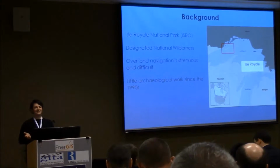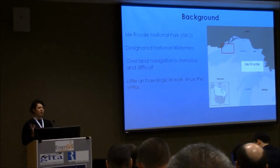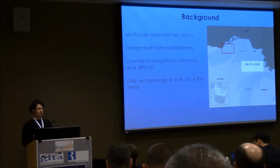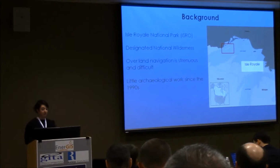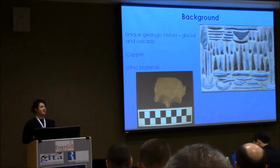But generally, it's really difficult to get around. A lot of travel has to be by boat. There's about 400 islands that make up the freshwater archipelago that Isle Royale encompasses. So it's pretty treacherous, pretty dangerous to get around. And that's in part been the reason why there's not been much archaeological work there since some studies in the 1980s, really. But it has a pretty interesting, unique geologic history.